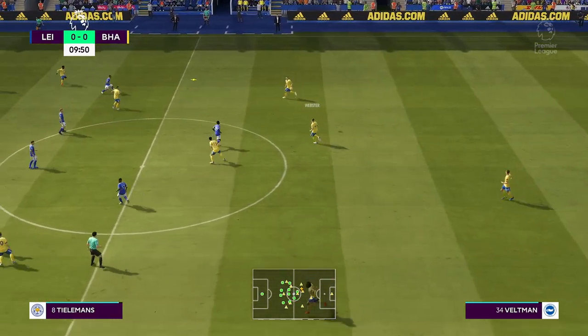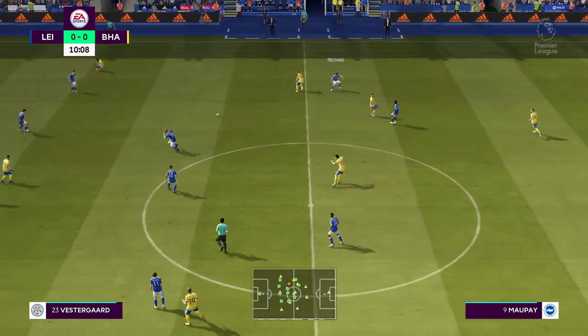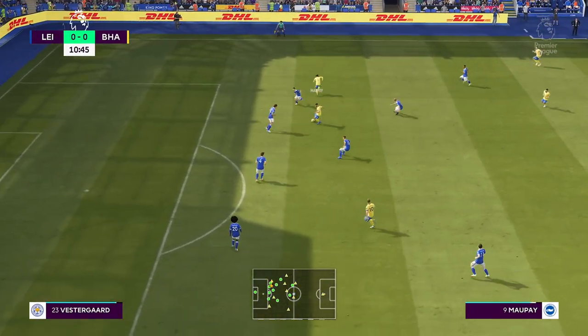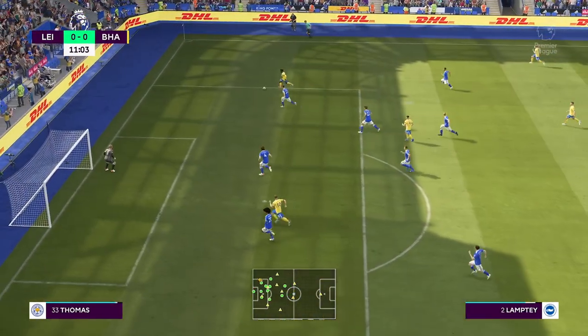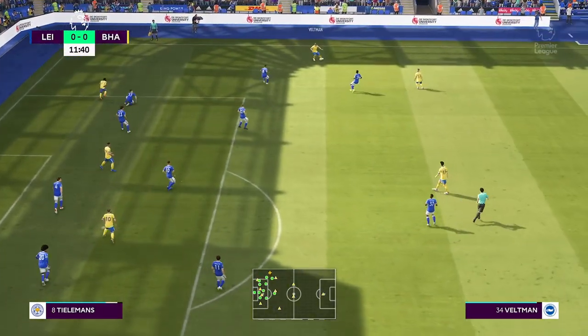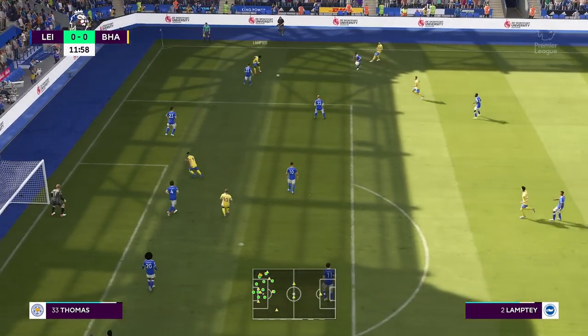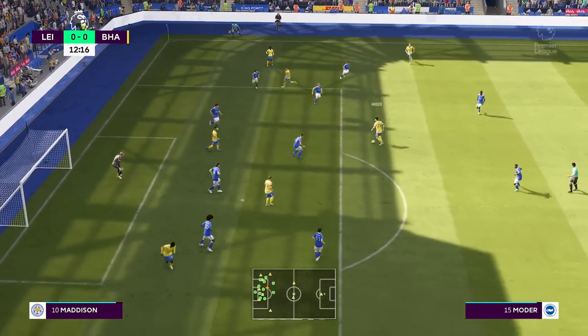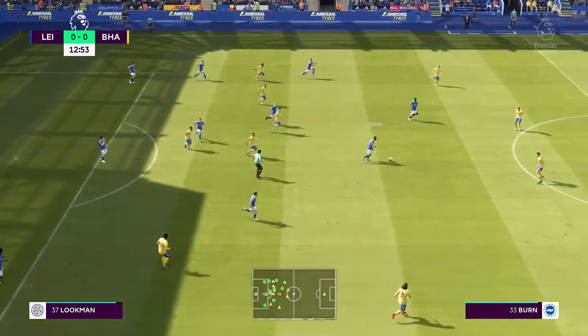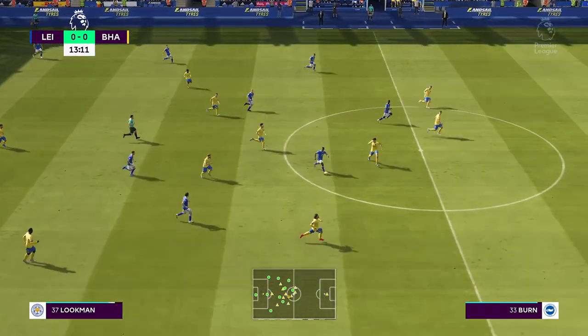Adam Webster deserves credit for winning the ball back. Oh, that's an interesting pass. Joel Veltman. Gross. And smart defending. Well, let's see what they have in store for them on the break.